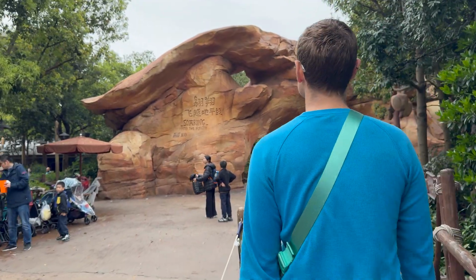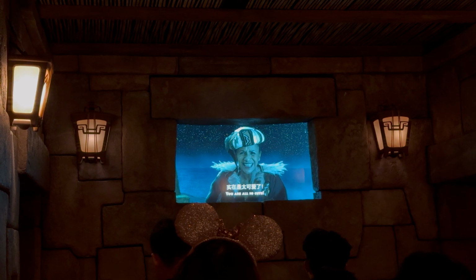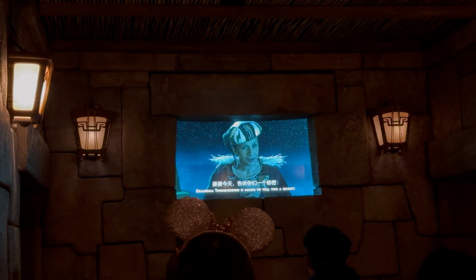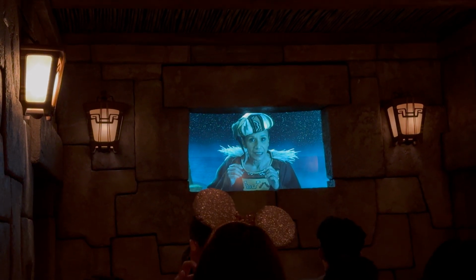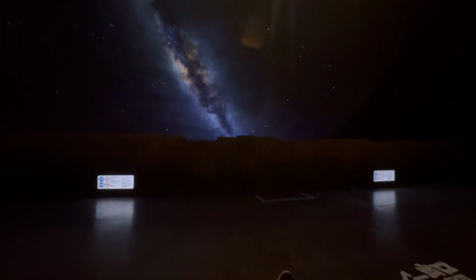Then we had to go see what Soarin' Over the Horizon was all about. Its theming is entirely different to California Adventure or Epcot, and the queue is actually intended to be a cavernous celestial observatory for a fictional tribe of people called the Arbory. But the ride itself is actually the exact same as Soarin' Around the World, except for the ending where you fly over Shanghai instead, which was a nice surprise.